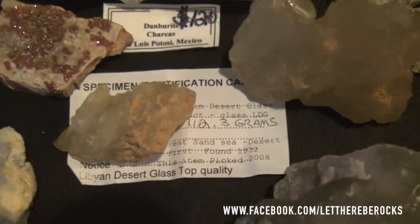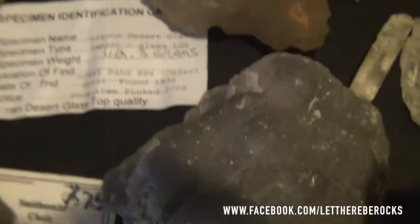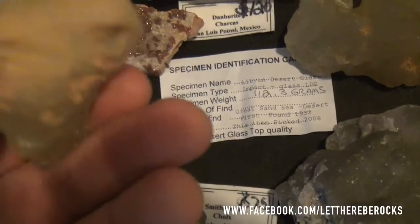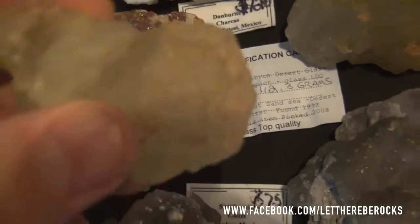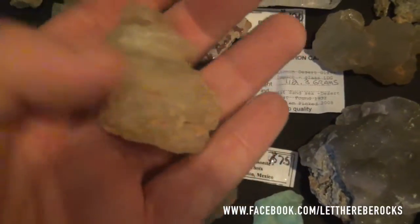Okay, and here's some more of the Libyan desert glass here. These are a couple of pieces that we have for sale. This one's 112.3 grams. You can see all the sand and the iridium in that. It's a nice piece there.